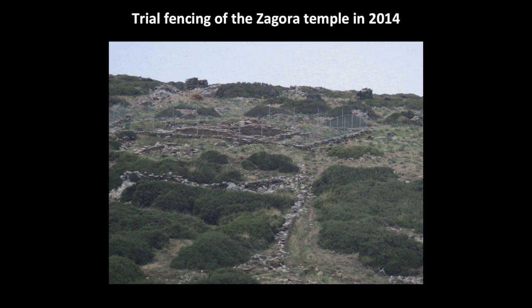So what we would like to do at some point in the future is to be able to install information panels on the site. But those information panels are going to have to be of a very substantial kind that are not going to be blown over by the wind. So, for example, putting information panels on the fence, which you would think would be a very sensible thing to do, probably wouldn't work because they would probably not survive too long.